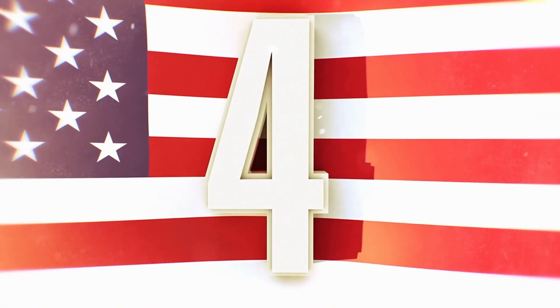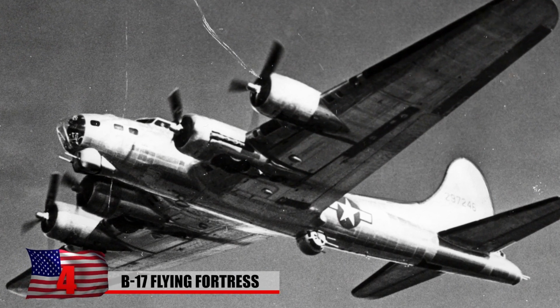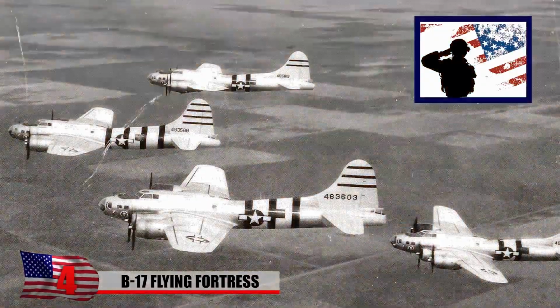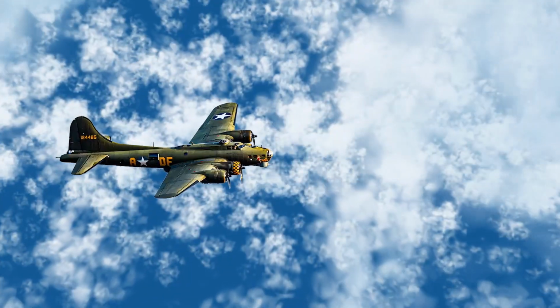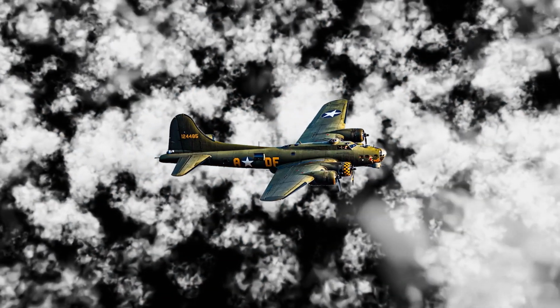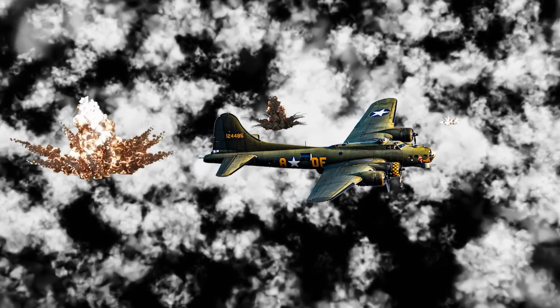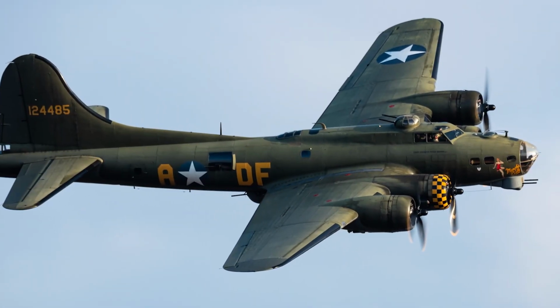Number 4, the B-17 Flying Fortress. Perhaps the most famous plane of World War II was the Boeing B-17 Flying Fortress. This 4-engine bomber became the norm for the US military during the war. The B-17 was designed to attack regardless of whether it was day or night and perform at high altitudes that were way out of the way of anti-aircraft fire. This plane was pretty advanced for a bomber.